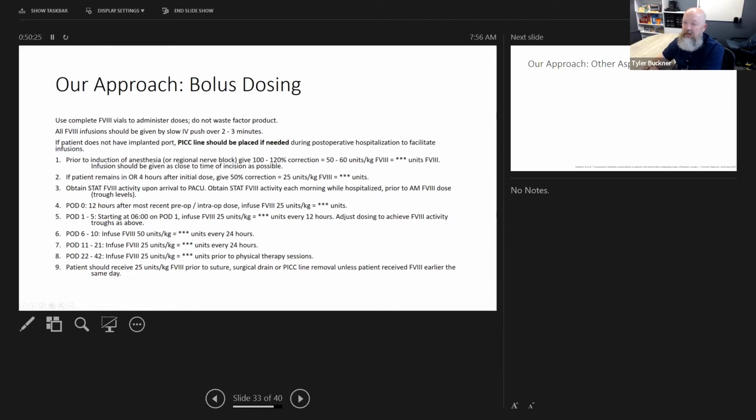If the patient doesn't have a port, which none of our adult patients do typically, they may need a PICC line, because twice daily dosing may be difficult for somebody that's doing it by a butterfly needle in the peripheral vein over and over. Some patients can do that, most cannot, and so many will need a PICC line placed so they can do their doses at home.